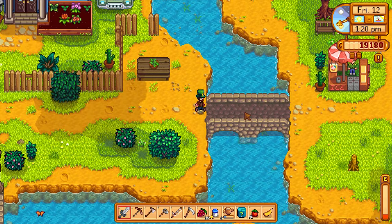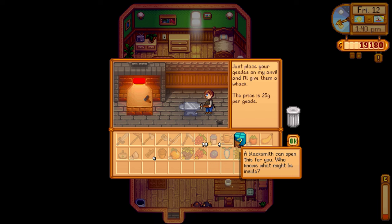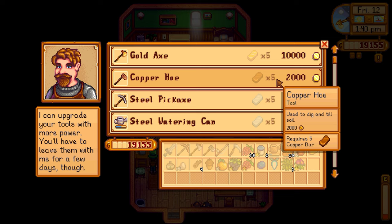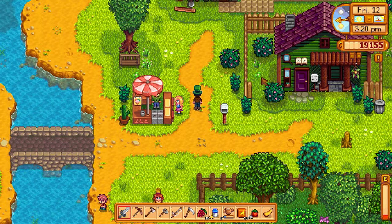Okay, let's see here, Clint. Let's first open this up. What's inside? Fertilizer. You know what? I'll take it. That's very good. Okay, upgrade tools. Crap, I didn't grab the bars. Do I have enough time? I think I have just enough time. We need 5 iron bars. I thought, for whatever reason, I had them in my inventory already. All right, that's fine. We can make it. Cutting this a little close, but hey, we got enough time.